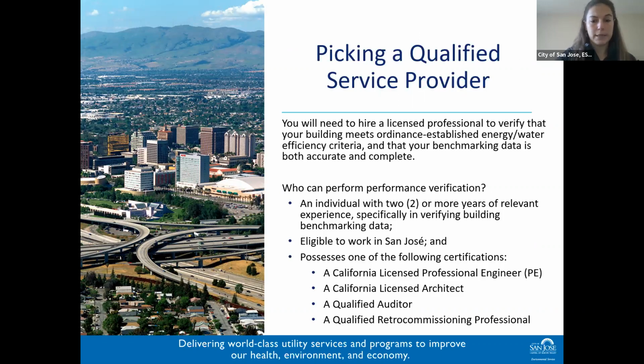So in order to complete the performance pathway, you will need to hire a licensed professional to verify that your building meets ordinance established energy and water efficiency criteria and that your benchmarking data is both accurate and complete. So who is qualified to perform this performance verification step? An individual with 2 or more years of relevant experience, specifically in verifying building benchmarking data.